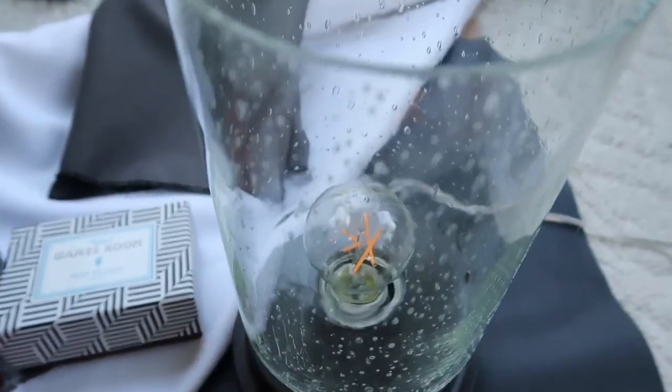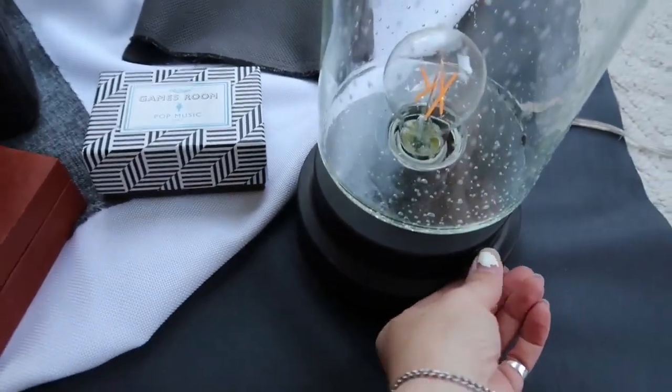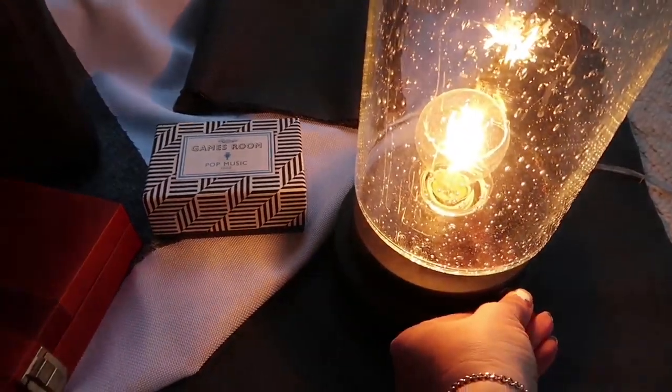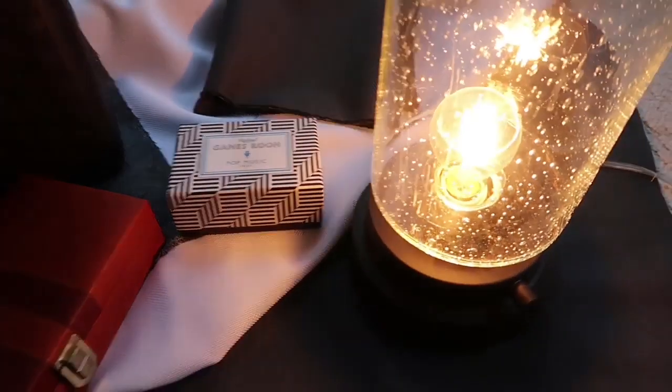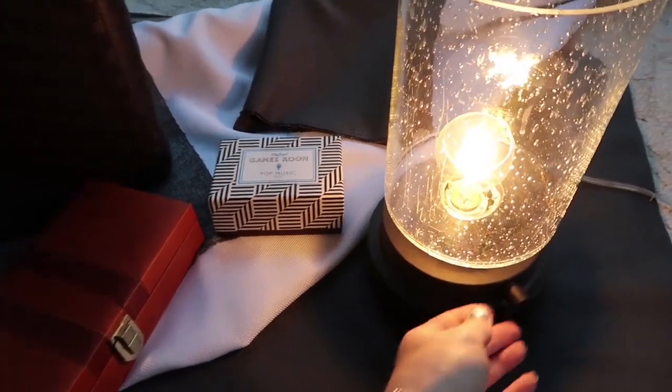And this lamp I got from Goodwill also. I can't remember how much it was. It was really cheap. But I thought it would be perfect for sitting on the little counter in there, just to light up the camper at night.